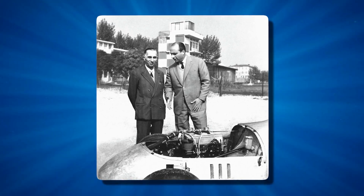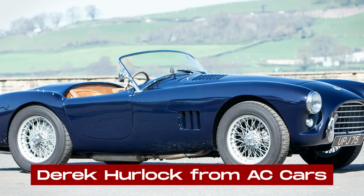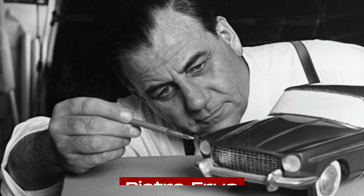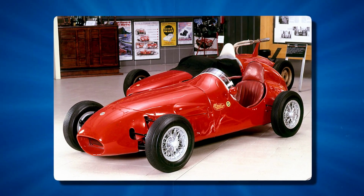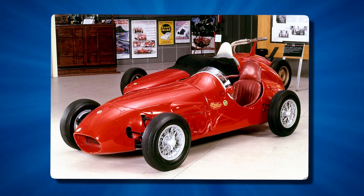Still needing someone to design and build the car's body, Kalikow met Derek Herlock from AC Cars. Herlock suggested they reach out to Pietro Frua, who had styled a similar car called the AC Frua. Frua agreed to make a body and provide a completed version 90 days after receiving the chassis from Stanguellini.